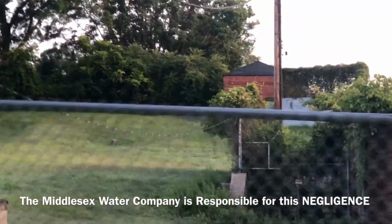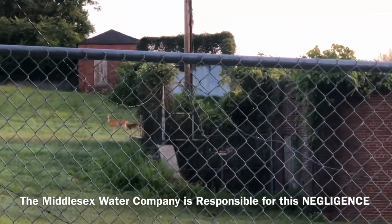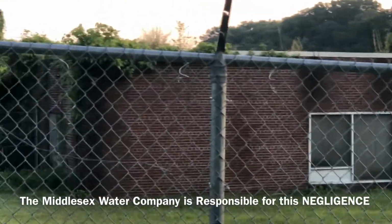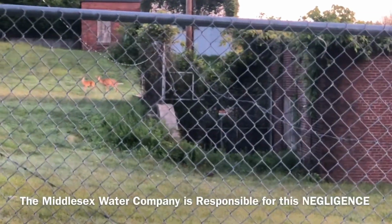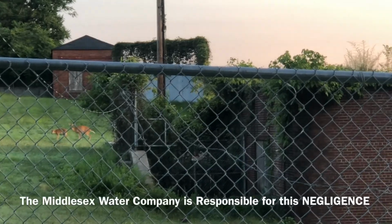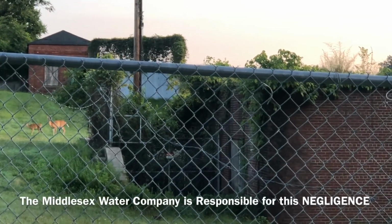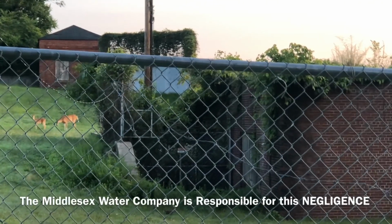Yeah, the Middlesex Water Company is responsible for these two buildings. There's our deer over there. And yeah, this building is just a mess. I have gotten no response from the engineer that came to look at this. He filed no report. His name is Brian Carr with the Middlesex Water Company. And he didn't do anything.